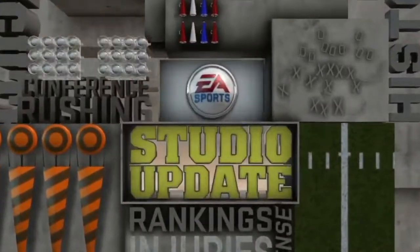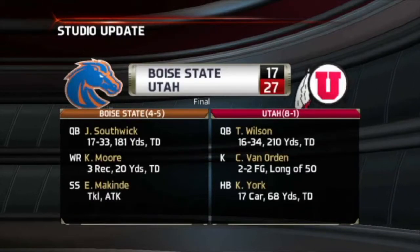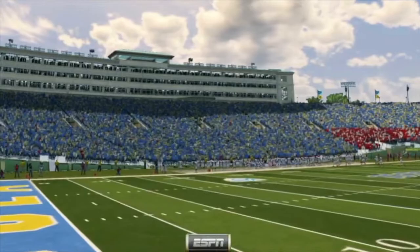Let's go to the studio for this Reese Davis update. Let's take a look at the action from Salt Lake City. And for Boise State, they've now dropped 3 in a row. Utah comes away with a 10-point win. All right, Reese, back to our game.